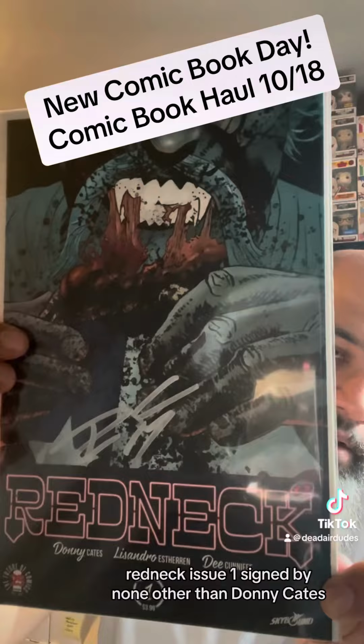The best day of the week is here again. New comic book day, comic book haul. Start off with Harley Quinn, issue 4, black and white and redder. Variant cover by Chris Pachalo. All right, beautiful.